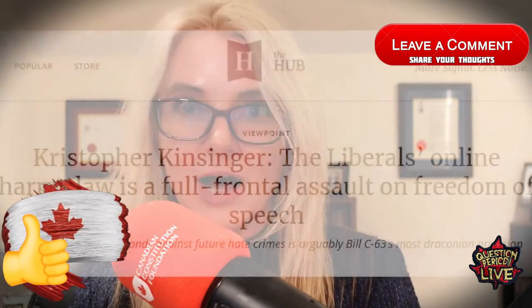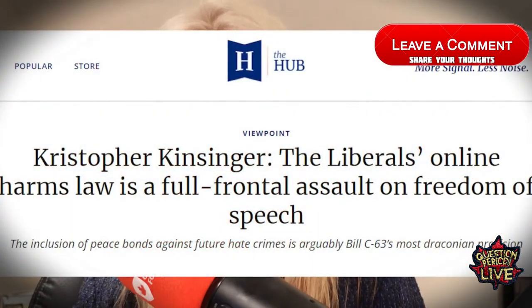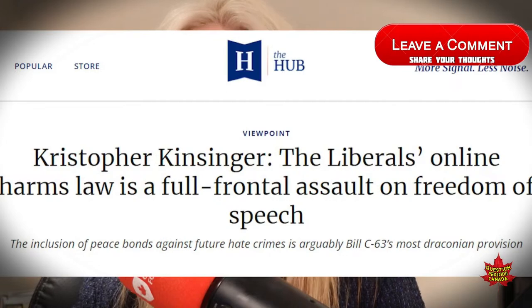So Chris wrote in an article for The Hub that this part of the bill, the part that applies to future speech, is what is called a prior restraint on speech. So in short, a prior restraint is a limitation on expression that doesn't just target the harmful effects of that expression, but seeks to prevent such expression from taking place at all.